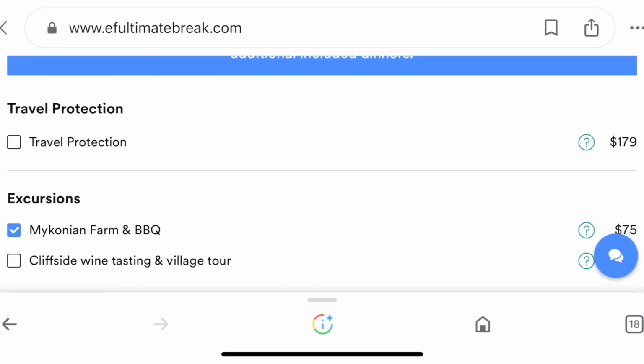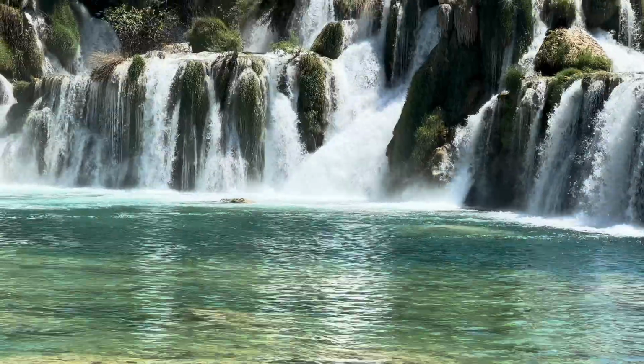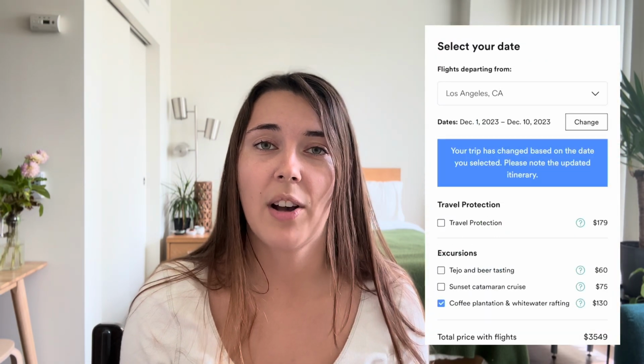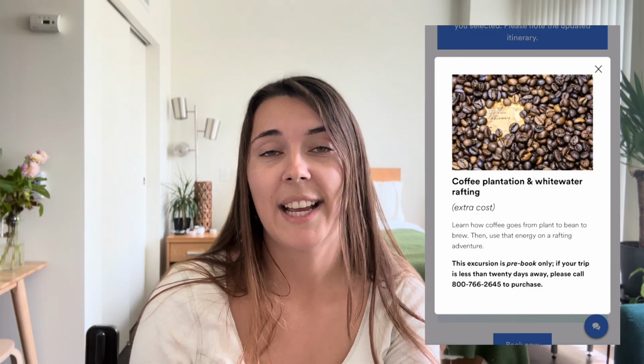Normally, I love the options that EF provides. On our past Croatia tour, we had 2 day trips, one to the Krka National Park to see the incredible waterfalls that they have there, and the other to Mostar, Bosnia and Herzegovina, which, checking another country off my list, absolutely sign me up. So I've done both of those. But on my past trip to Colombia, there was an optional excursion to do a coffee tasting plantation and then a whitewater rafting excursion on the second day in Medellin.